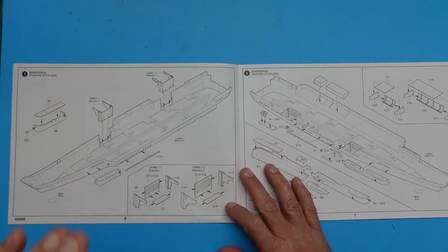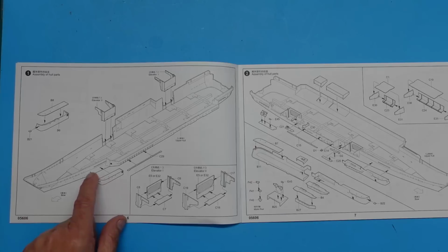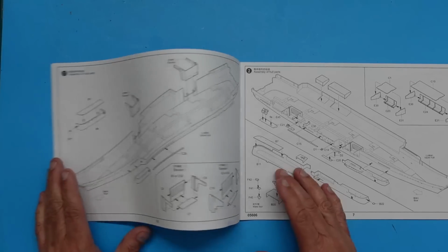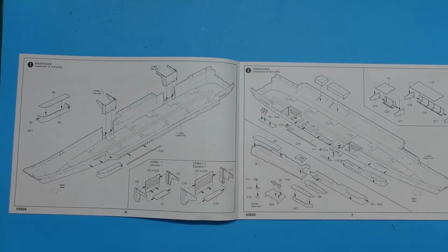So starting off in the instructions, we're going to build up the elevators and add them into the hull. Very strange build sequence going on here, guys. I can tell you that from looking at those. So we're adding these little wings onto the sides of the hull. These are parts of the deck. They're sort of lower than the deck, but they're probably for putting ammunition and stuff on.